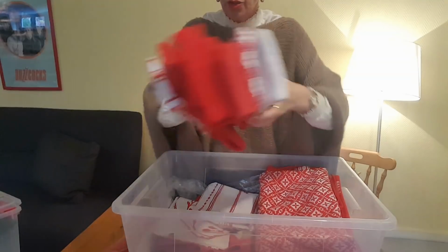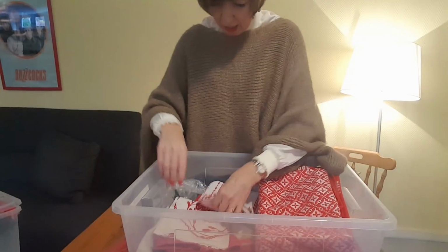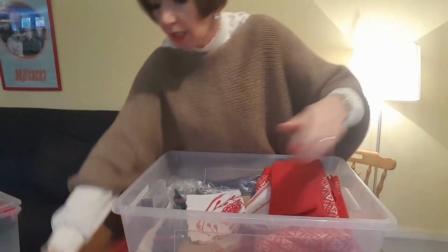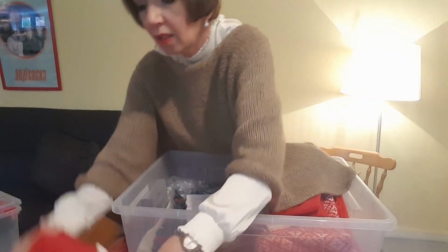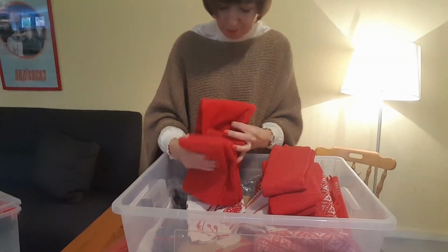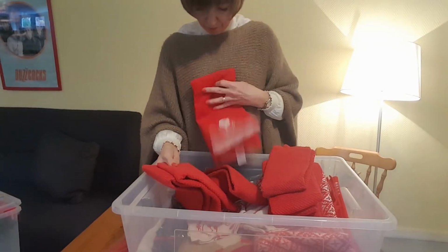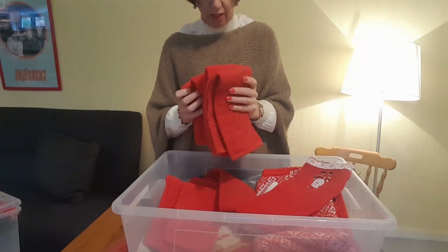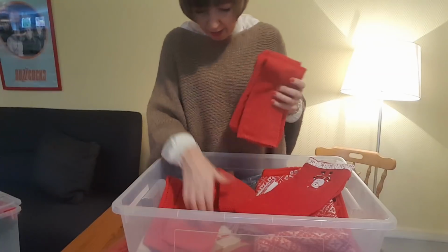I don't do huge amounts of Christmas decorating, but I do like my hand towels. But maybe actually, how many hand towels do I need? Let me see. Oh my goodness, I've got a lot of hand towels, also because Mum often buys me little Christmas ones. So, you know what, I'm going to declutter.